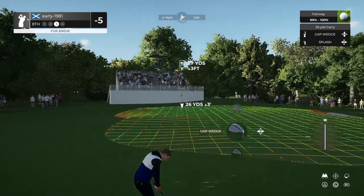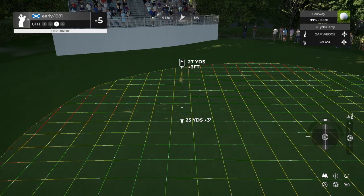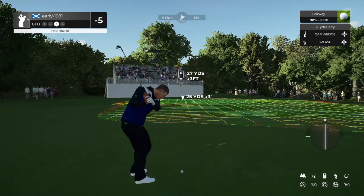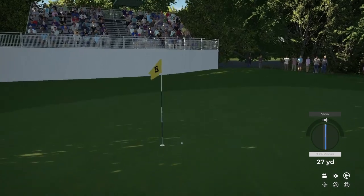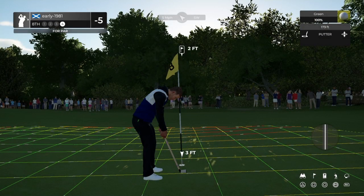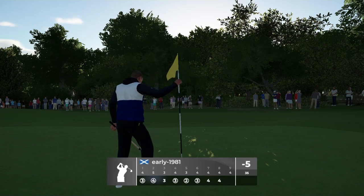So 22 yards out. 27 yards out, sorry. We do have the perfect club here. Gap wedge. So going to fully attack this splash. Let's see if we can drain this from distance. It's got a chance. Is it going to sit? It does sit. Just a couple of cups wide of the target. Here we go. But we do drop the par and we do remain at 5 under.